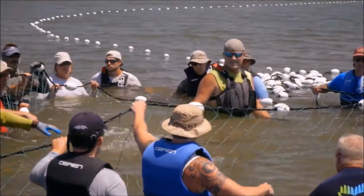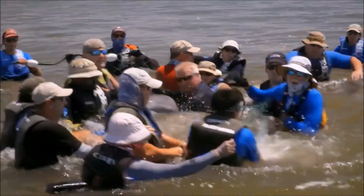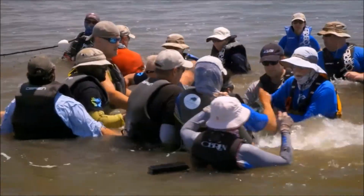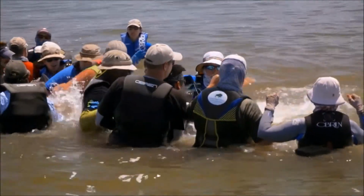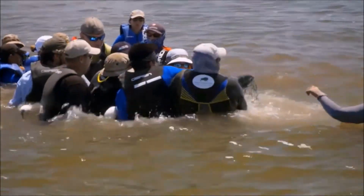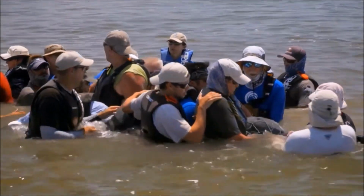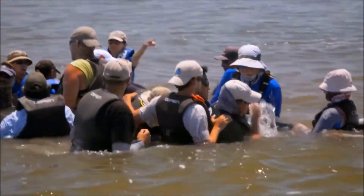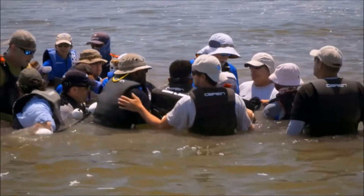The dolphin hits the net. Typically when they encounter that net, they'll spin on their long axis, which wraps them up in the net, which is actually a good thing for us because that slows them down. We'll let the net do its work, and then we get the handlers in there to support the animal and get them to the hands of the veterinarians and the trained staff who can then do the actual science of what we're doing out here.